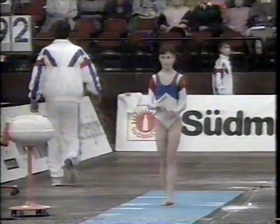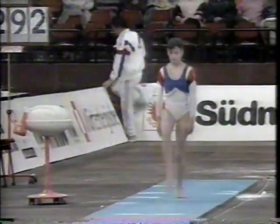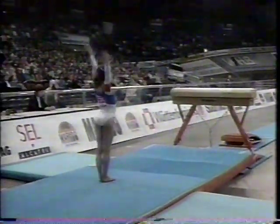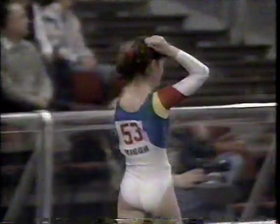Let's see what Bantash can do with her second vault and keep up with that 9.9 she did for the first. So she will be doing the more traditional style vault. She will not do a half turn onto the board. This is a handspring with a front with a half twist. A lot of power on that, but a big step backwards. But boy, tremendous height off of that horse. She's a powerful gymnast. Her score is 9.7 for the second vault, so her average is 9.8. She's our new leader. Great second effort for Christina Bantash.